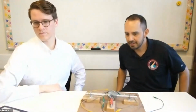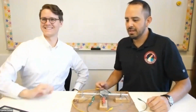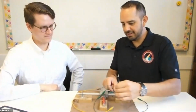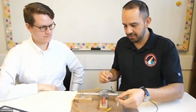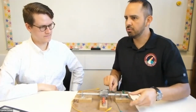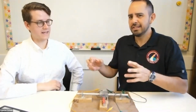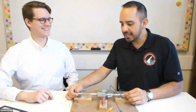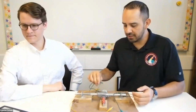All right, so let's get into our electric motors. This is an electric motor that somebody would make in our lab. We have an electromagnet course. I don't know what the exact name of the course is, but yes, they end up making an engine, and this is an example of an engine that kids would make.